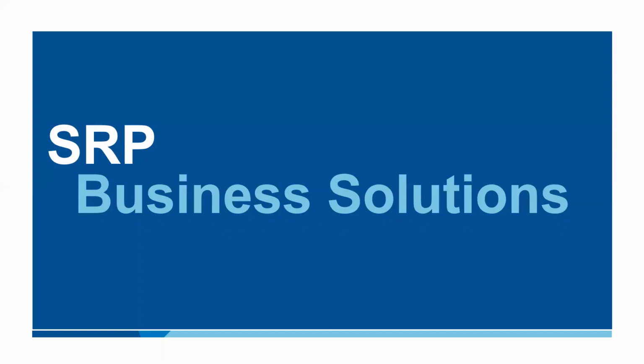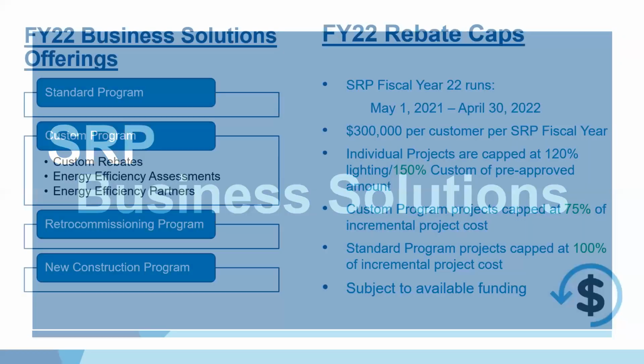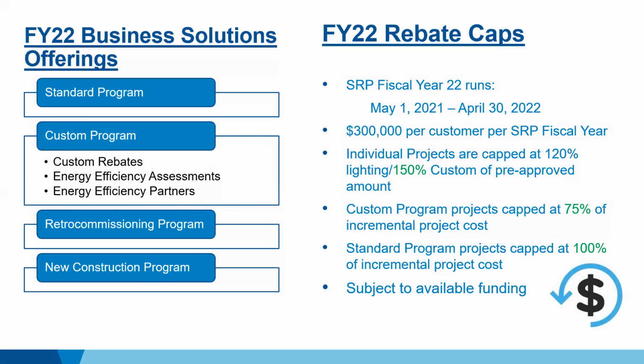Now I'm going to briefly touch on some of the other programs that SRP offers. We have our standard and custom programs. These are the programs that the vast majority of customers participate in. They have rebates for stuff like lighting and HVAC, as well as some refrigeration, compressed air, and other process kind of equipment. So if you have any upcoming projects, please let us know, and we can take a look and see if it might fall into one of these programs that we offer.